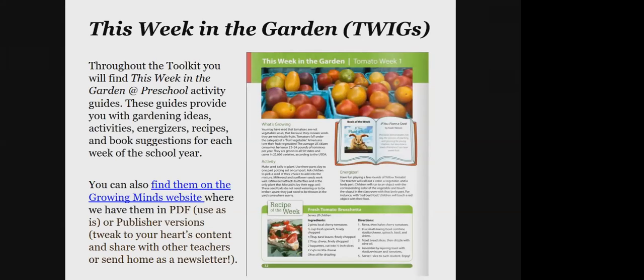So late summer, early fall, what might be happening in the garden if you've planted a little vegetable garden at your center. Just some basic ideas about what's happening in the garden, what's happening with nature, and how you can get kids involved in that. Then there's always going to be an activity, and the activities are sometimes garden-based, and sometimes there are things that you can do inside. This one is about making seed balls.